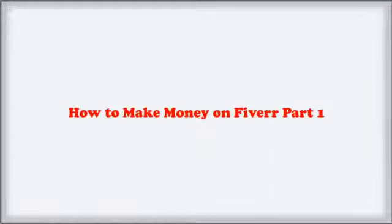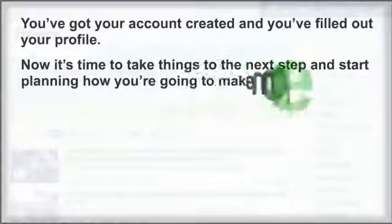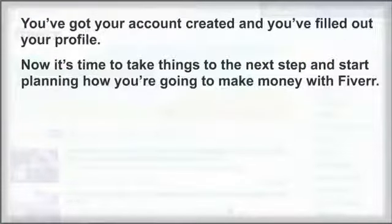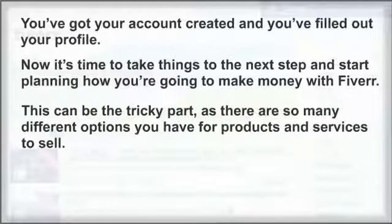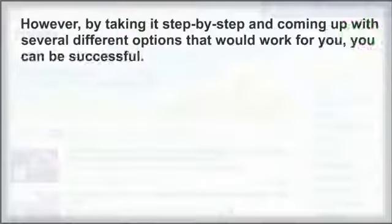How to make money on Fiverr, Part 1. You've got your account created and you filled out your profile. Now it's time to take things to the next step and start planning how you're going to make money with Fiverr. This can be the tricky part, as there are so many different options you have for products or services to sell. However, by taking it step by step and coming up with several different options that would work for you, you can be successful.